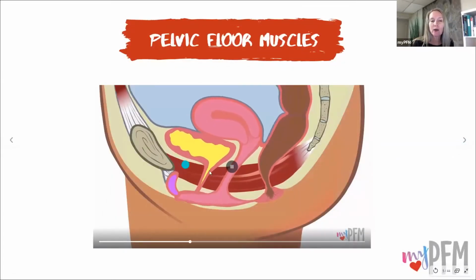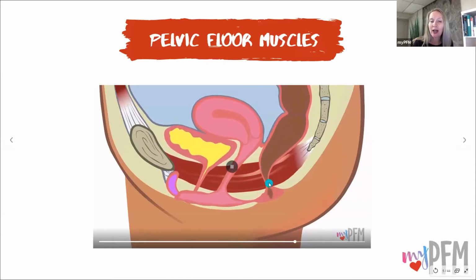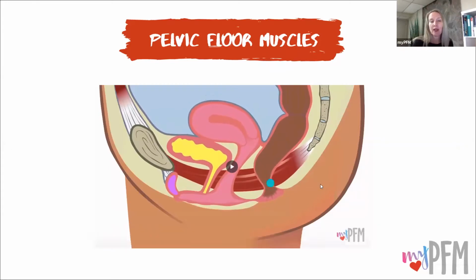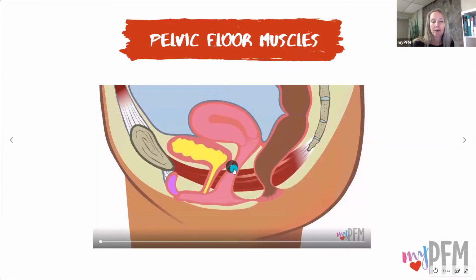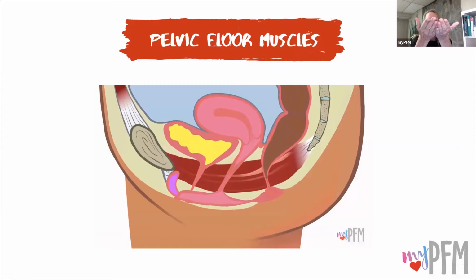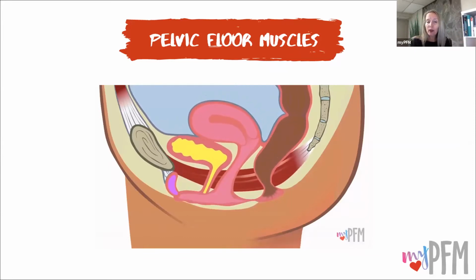So you can see when the pelvic floor contracts, these openings, these canals close, and the organs lift. Let's watch that one more time. So the contraction happens, the canals close, the organs lift, and then when you relax, the organs lower, the muscles lower, and the canals open. We need to have both phases.